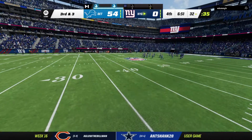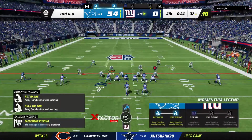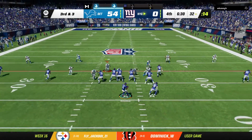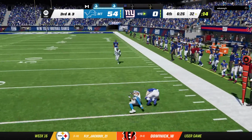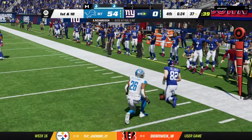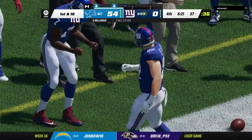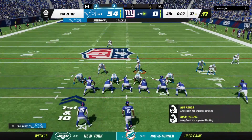On a 2nd and long, it's really nice to see an offense that has enough confidence to run the football in that situation. I think that goes back to their practice and game planning. They've seen things on tape and in previous games that led them to believe that even in a long-distance situation, they can still run the football and gain enough yardage to put themselves in a good spot on 3rd down. Line of scrimmage, the 37 on 1st and 10.